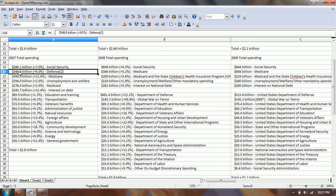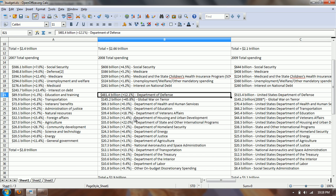So he spent $548 billion on defense, and then we spent $481 billion on defense.